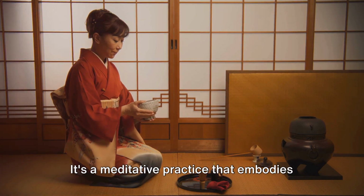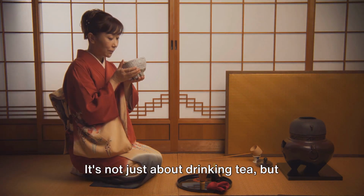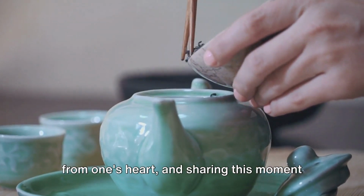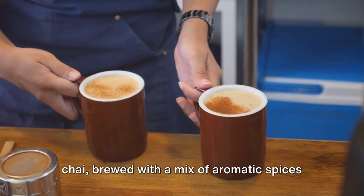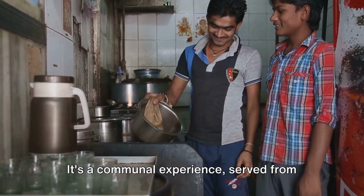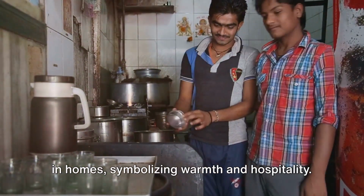Then there's the Japanese tea ceremony, a choreographic ritual of preparing and serving Japanese green tea. It's a meditative practice that embodies harmony, respect, purity, and tranquility. It's not just about drinking tea, but about aesthetics, preparing a bowl of tea from one's heart, and sharing this moment of serenity. In India, tea is a daily staple known as chai, brewed with a mix of aromatic spices like cardamom, ginger, and cloves.